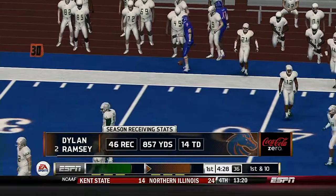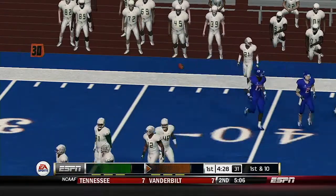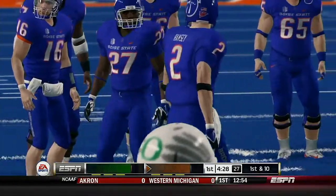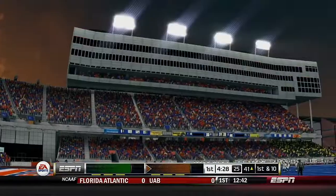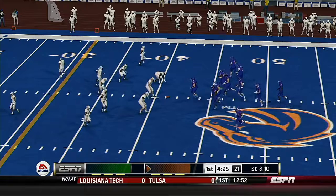Ramsey's looking to get in the record books in this one. He's a very special player, and he really deserves all the praise and awards he could get. Big game for this guy. It's first and 10. Ball on the 41.